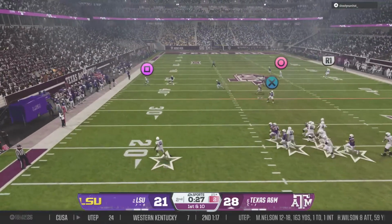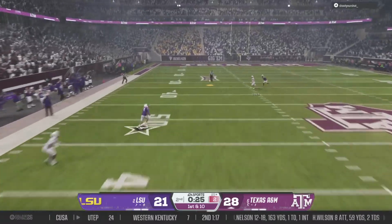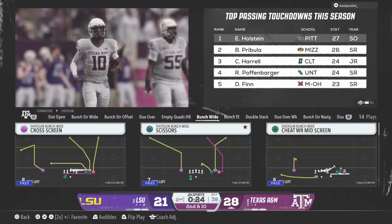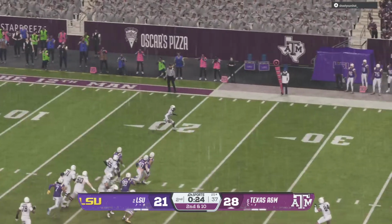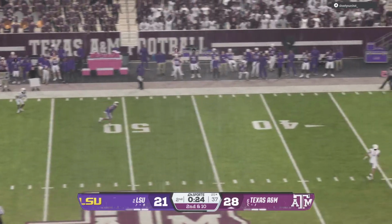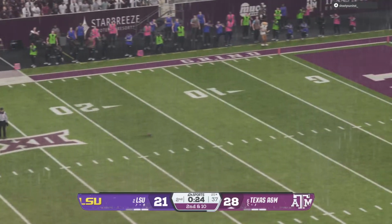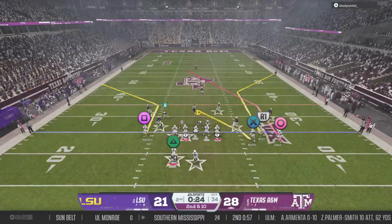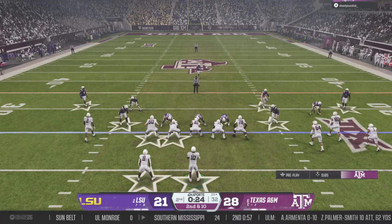He escapes the pocket. Throws it deep downfield to the left. That one is incomplete. Took a downfield shot on first down, but missed it. I love how this quarterback, Chris, is able to keep this play alive by scrambling away from that pressure, getting to his left, buying some time, just unable to connect to his receiver downfield. At the 25, it's 2nd and 10.